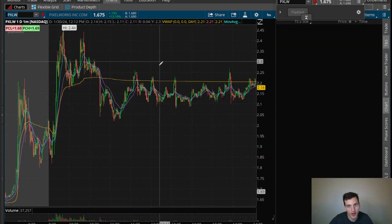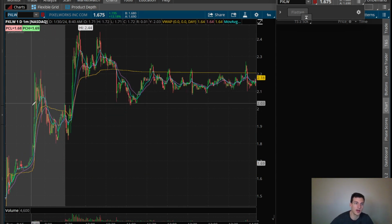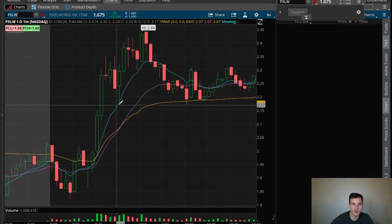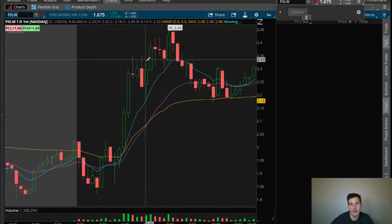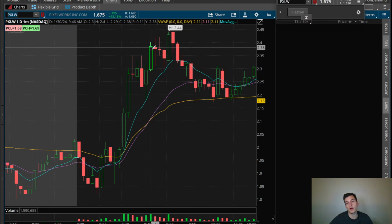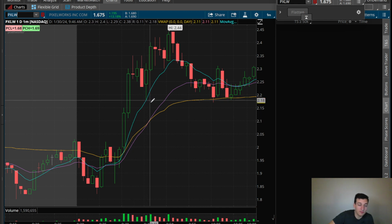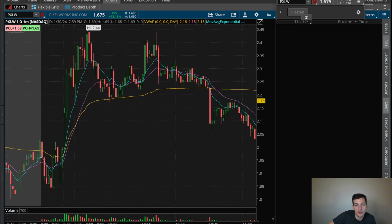PXLW, on the other hand, right in my beautiful price range between $2 and $10, had a really nice tight spread here. And I was able to take a very nice trade down here on this first dip down to the 90 MA, catching and holding for the breakout. I caught a nice 15, 20 cents on some decent share size, and that's how I was able to have a pretty decent day today. At least a solid small green day.